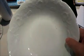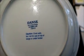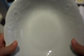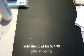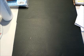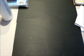And then this is a Dansk vegetable bowl. I think the pattern's called Grapevine, and I think I might actually be able to squeak like 30 out of this, so that's good. Alright, I'm going to throw these birds out real quick. Please hold. Okay. So, that was it for houseware stuff.